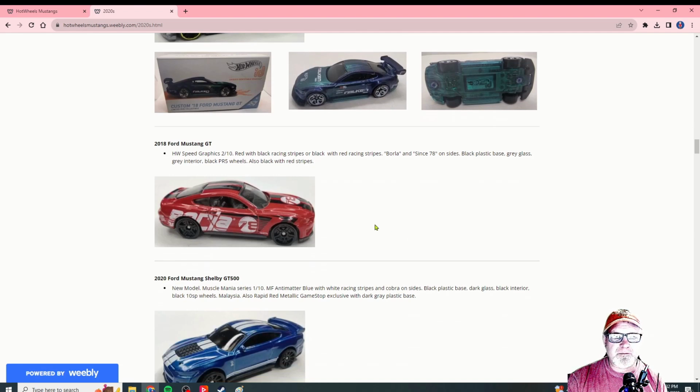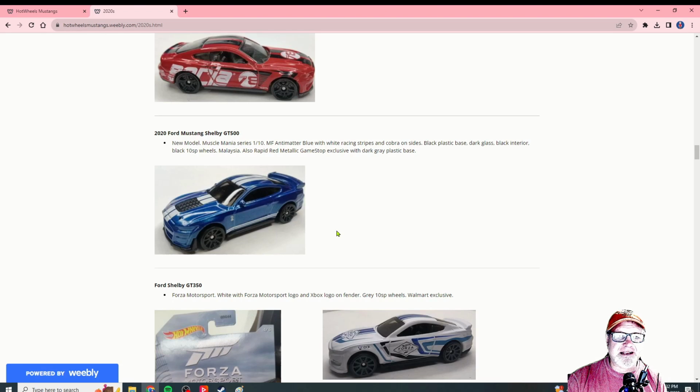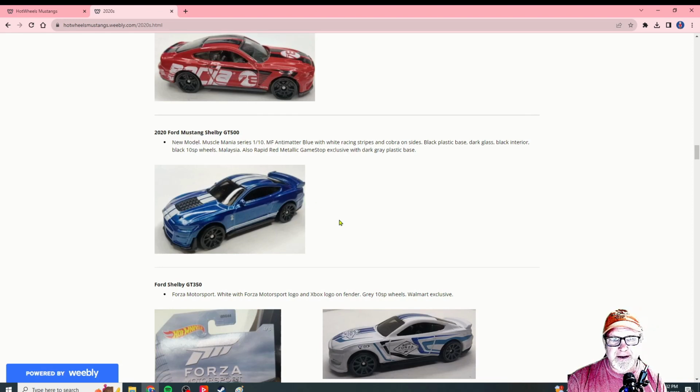The 2018 Ford Mustang GT Hot Wheels Speed Graphics 2 of 10. This has the Borla racing on the sides. You could get it in red or black. 2020 Ford Mustang Shelby GT500. This is a brand new model. Musclemania Series car 1 of 10. Metal Flake Antimatter Blue with white racing stripes and Cobra on the side. So this thing is a gorgeous car all the way around. You could also get it in Rapid Red Metallic from GameStop only. So that's one I'd like to track down in the future.